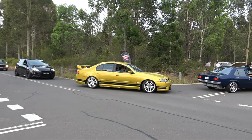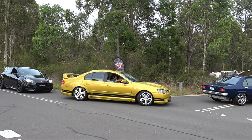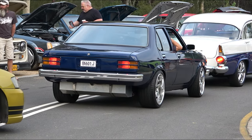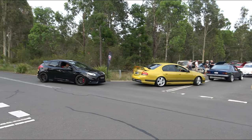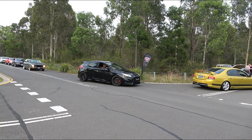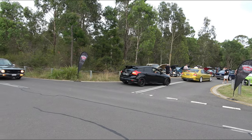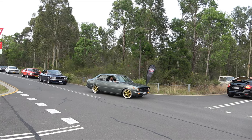And the GT in the gold and black. Mint. Look at the back of that Torana, eh? Lovely. The Ford Focus ST and the rotor looking full immaculate. Yes, sir.